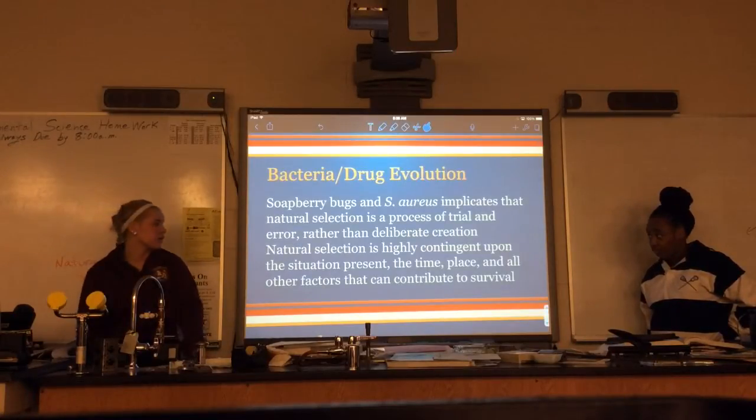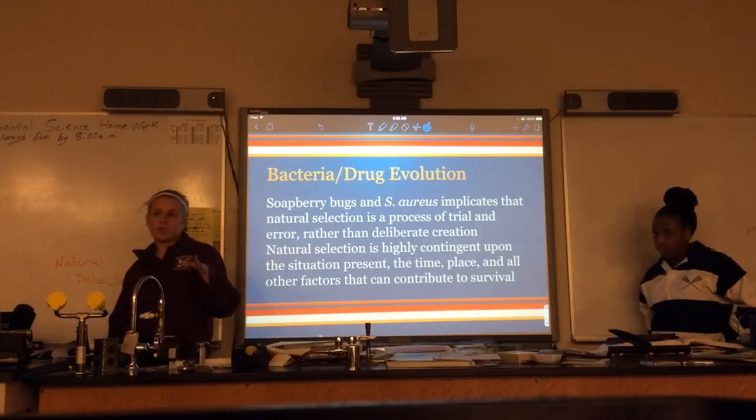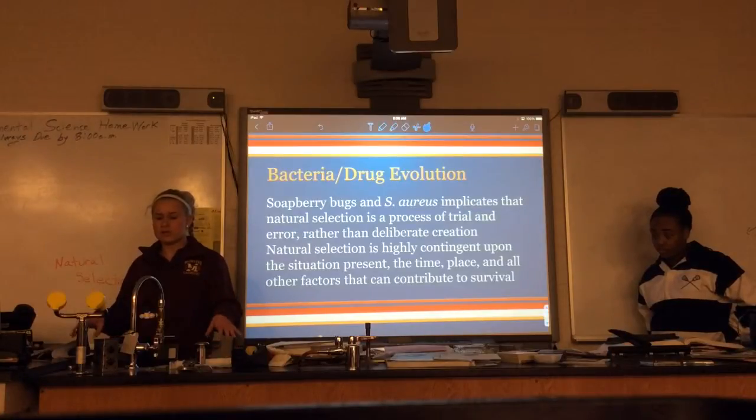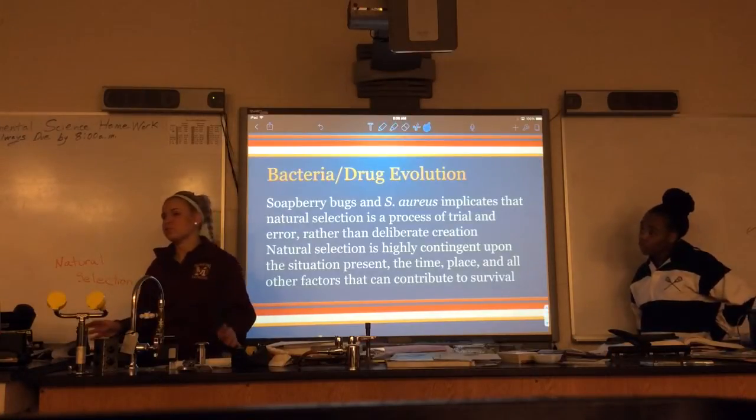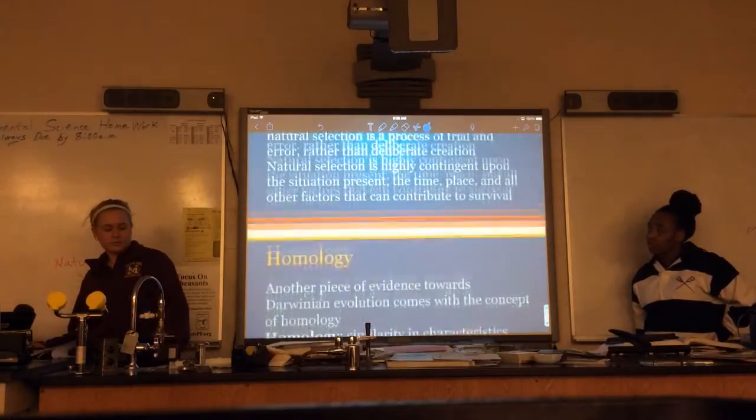Natural selection is highly contingent upon the situation present and all the factors, the time, place, that can contribute to survival. As we saw with soapberry bugs in central and southern Florida, those two environments demanded different characteristics and different traits for the soapberry bugs to be the most successful at survival.